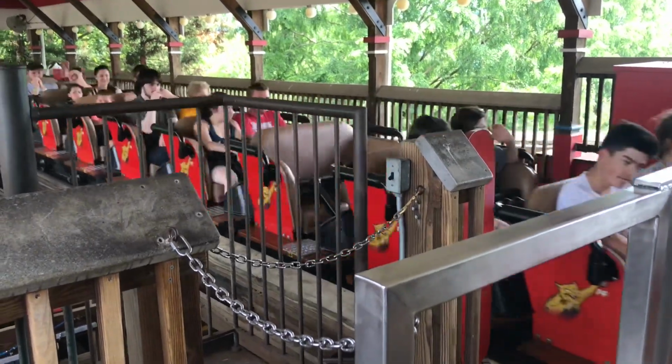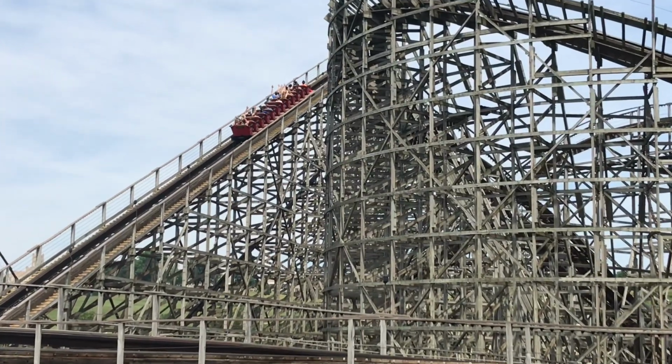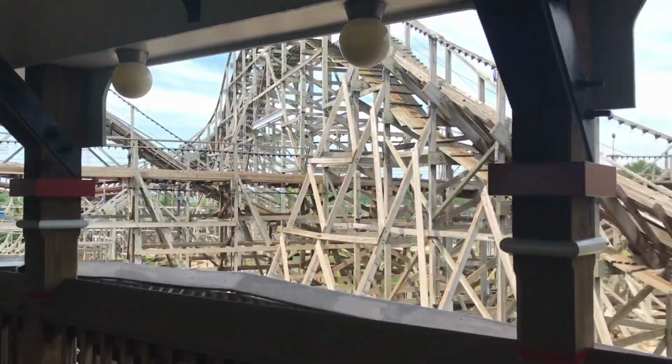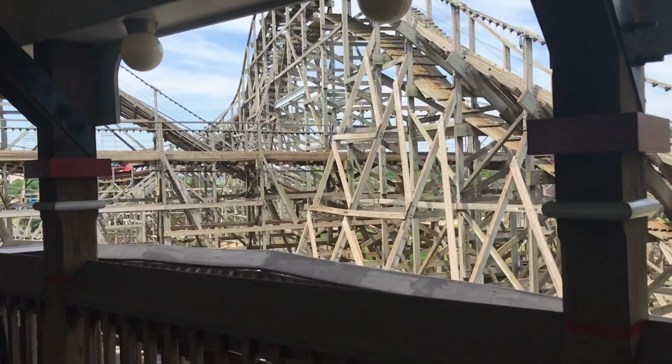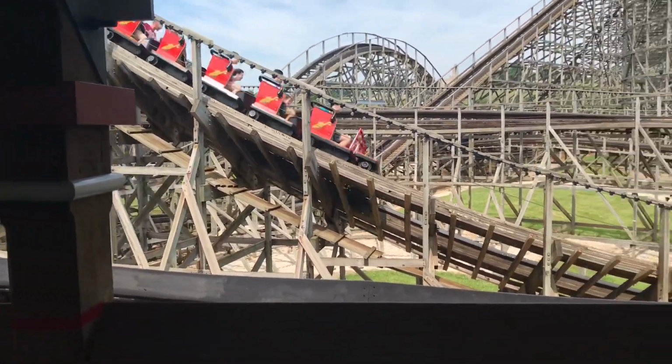I don't remember what it's called. I don't even know if it has a name, but it's this flat turn where you kind of go up. And you're going to go through some more little airtime hills and twists. It is kind of a slower GCI, but it still felt fast because of how intense it was. And overall, it was not very smooth. It was bumpy, but there were some smooth sections, I will admit.